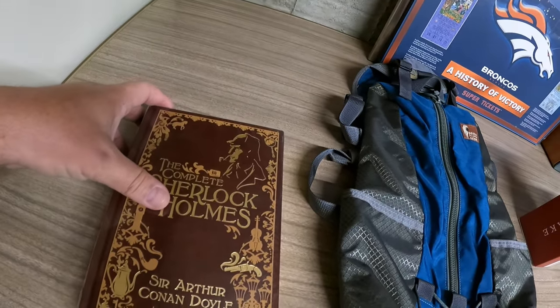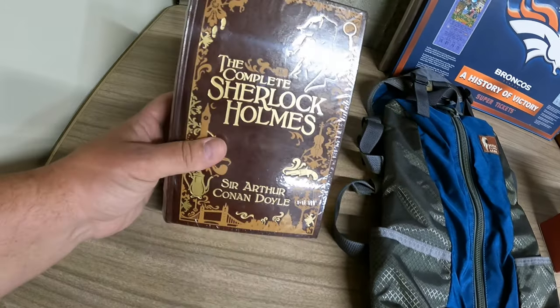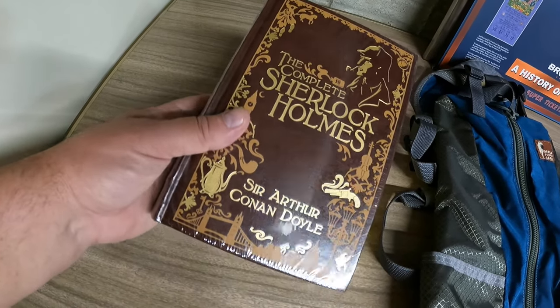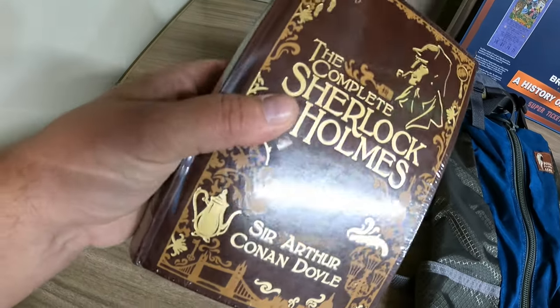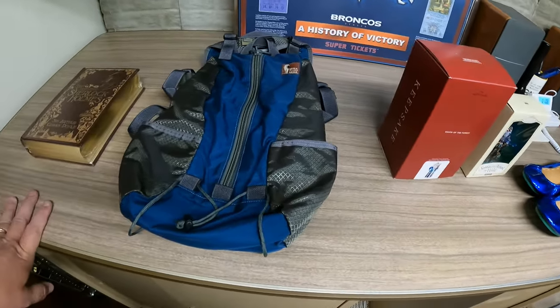And the fifth item, not many books and DVDs today. No DVDs, 3 books, I think. Sherlock Holmes, this is still wrapped. And this goes for $19.99. So first thing we're gonna do is get these 5 things out the door.